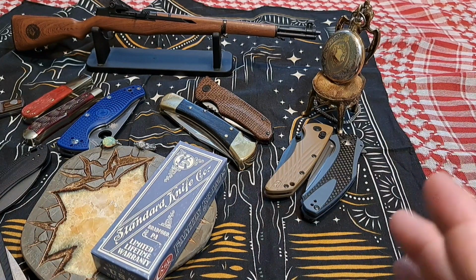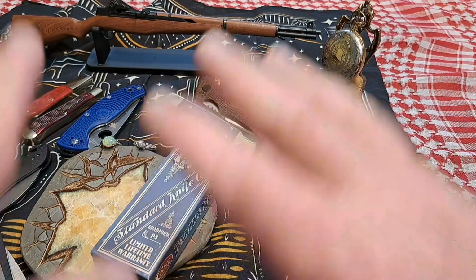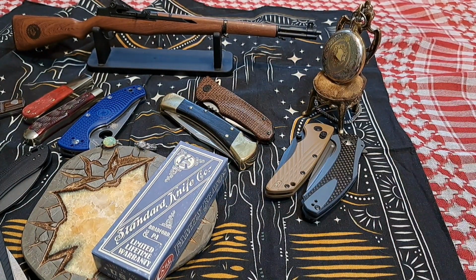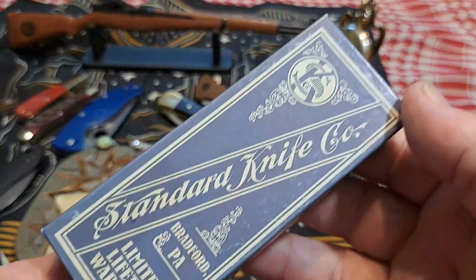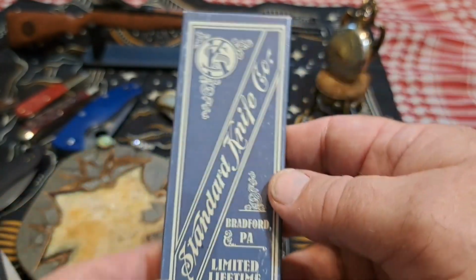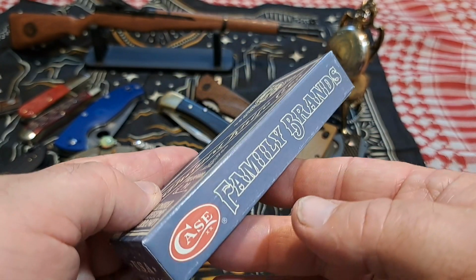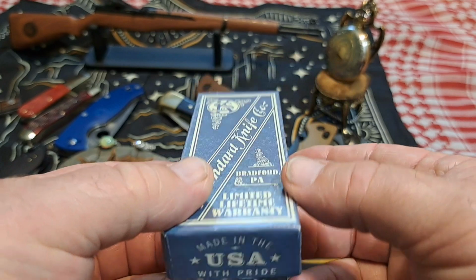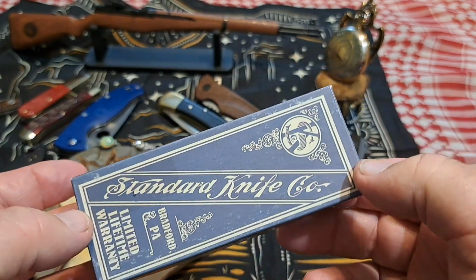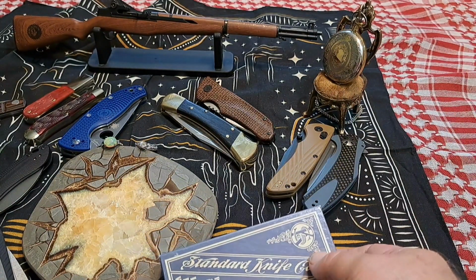Today I actually was set up to do a different video, and that's what all this background is and all these knives are. But then the mail came, and in the mail was this knife right here. And normally I don't show every knife that I get, but I got this off of eBay and I'm pretty excited about it. And so yeah, I'd like to show this knife to you guys, and I hope you enjoy it. Check out the video.